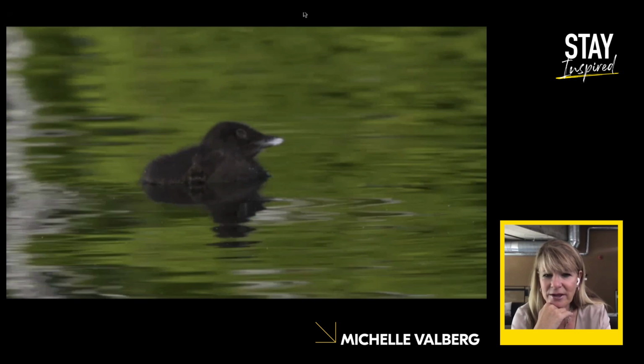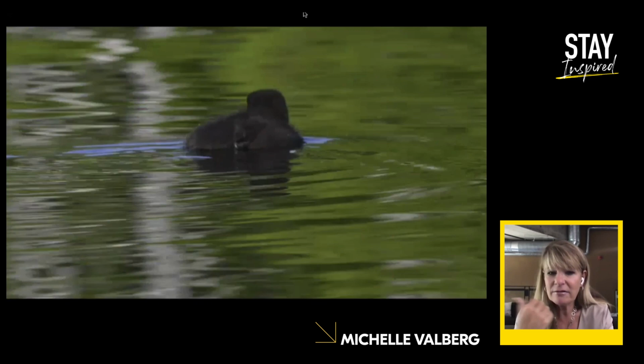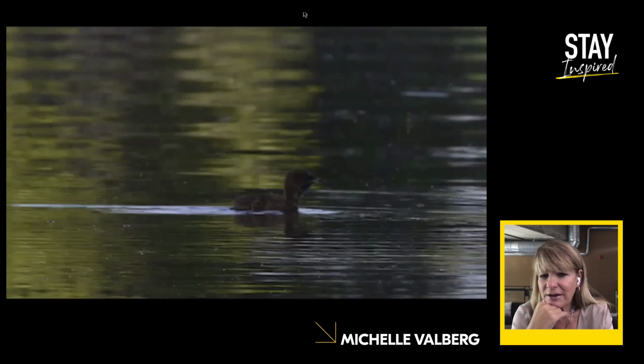And this is a short little video clip just to share, because I think it's really important as visual storytellers that we have this element involved. If you can, it's part of the story. And this chick is only 8 days old actually, and he was fishing, and then you can get the little sound of the chick as well.